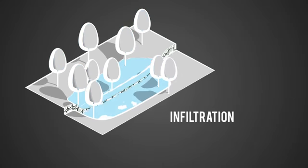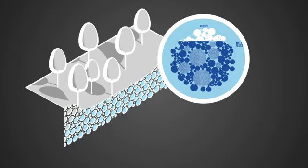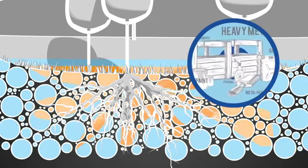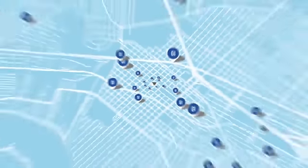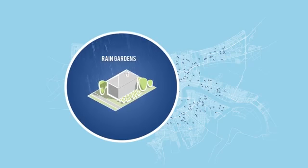Next is infiltration. The remaining stored water seeps into the ground, stabilizing the water table below and reducing subsidence. Plants help filter out pollutants both above and below the surface before they soak into the ground or enter the drainage system. But the best part about green infrastructure is that it can fit just about anywhere. Various types are curb extensions, bioretention lots, and bioswales. And even residents can participate by using rain barrels and rain gardens on their own property.